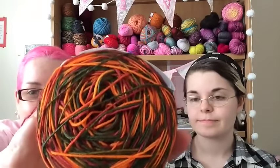Where is it? Right. There. You know what this is? This is Gnome Acres on the House Gnome base in the Stars Hollow colorway. I'm so excited. So Dammy wound that up for me, and that is the next thing on the needles, and there went yarn under your desk. Oops. That's everything I'm working on.